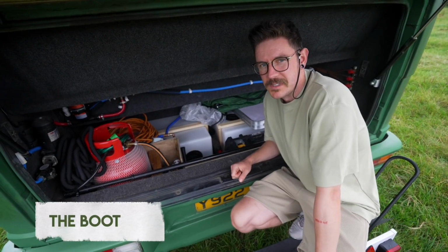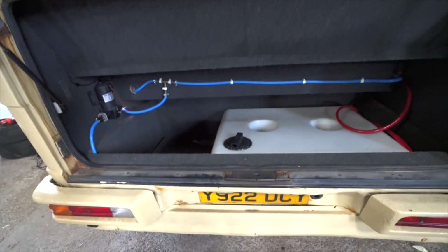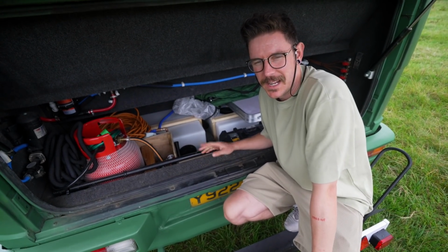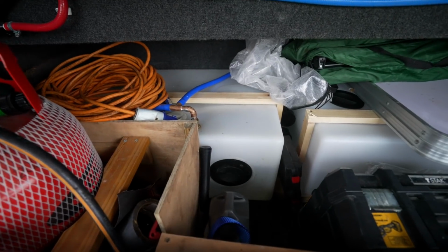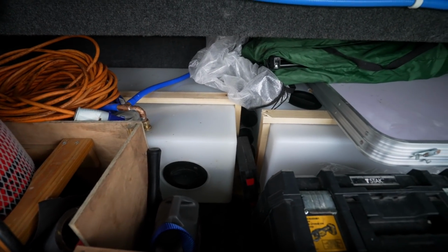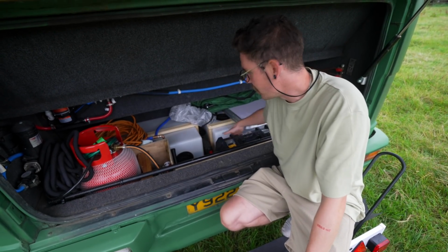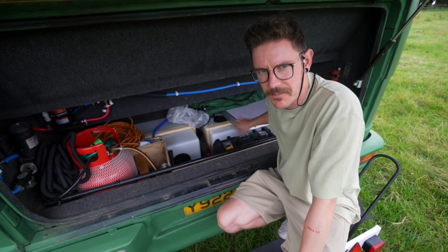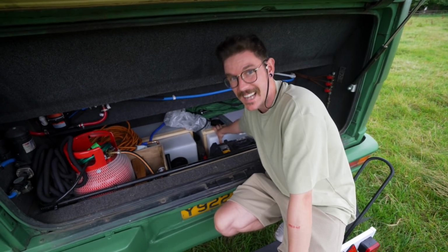Alright, welcome to the boot. Last time we decided to take out our 210 litre water tank and it was a massive mistake. We had 105 litres and it just didn't last long at all. So we've got a better setup now because the last one took up the whole of this part of the boot. Now we've got a lot of extra space for tools and chairs and things like that, but we've got the same amount of water that we had before, which is class.